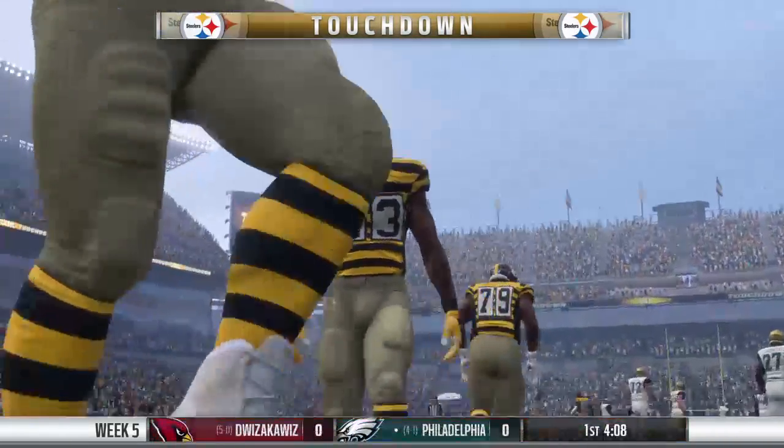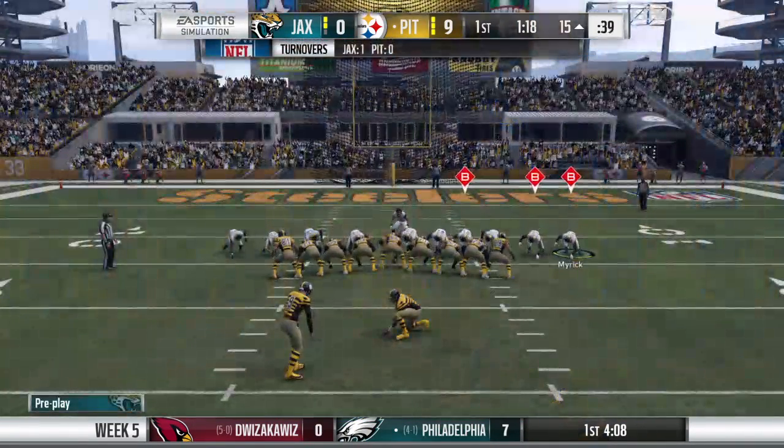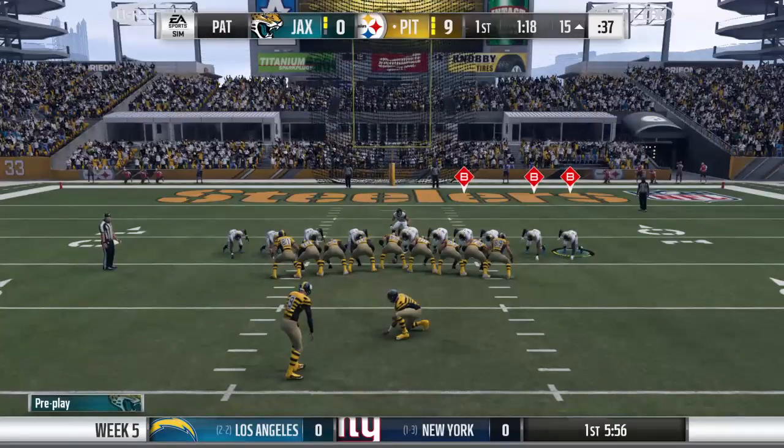A first half update now from Philadelphia, and the Eagles out in front early. And we'll keep an eye on that one as our game goes along here.